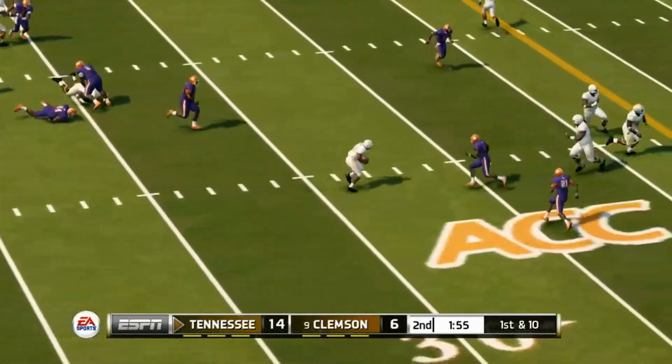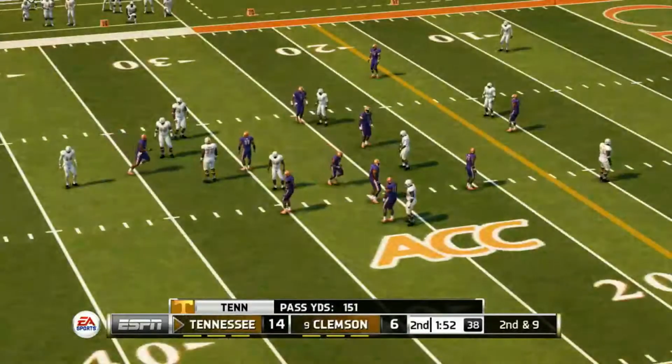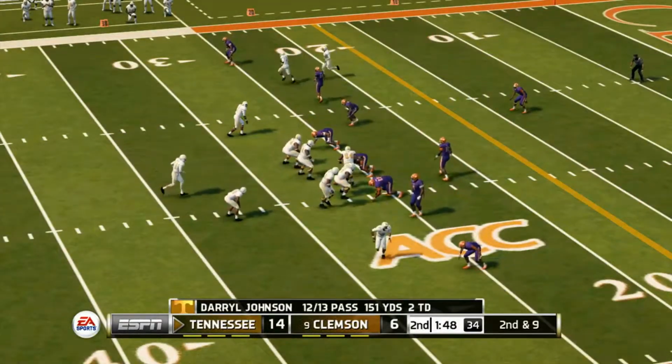Over the middle to his tailback. He's taken down at the 27. That brings up second and 9.